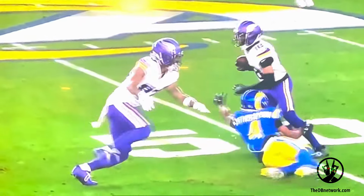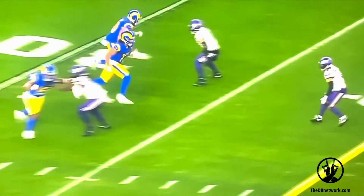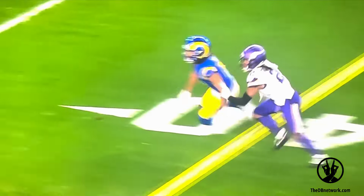We're going to talk about this Rams-Vikings game, some plays that I like, specifically on what to expect and how to play bunch formations.